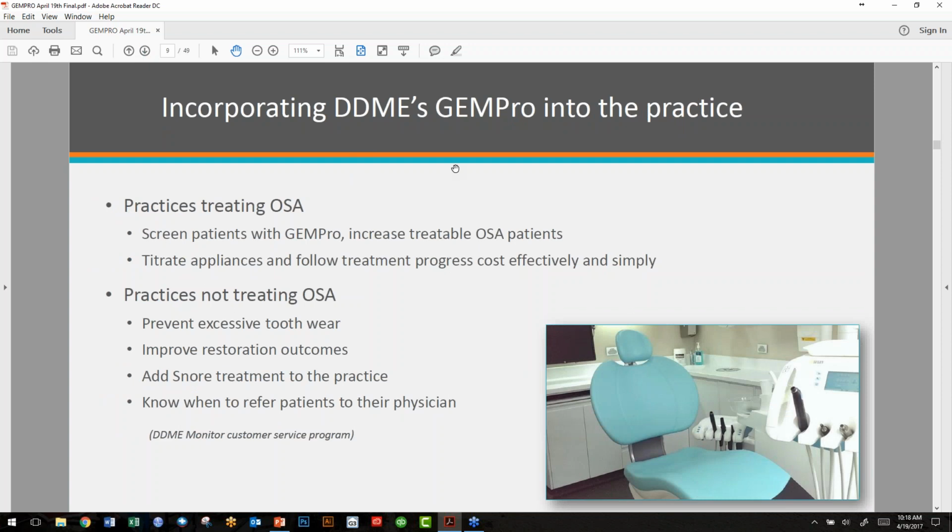Okay, so incorporating the GEMPro into your practice. So it's important to visualize this, and I wanted to divide dental practices into 2 groups. The first group is practices already treating OSA and how they would use the GEMPro, and the second group is practices not treating sleep apnea.